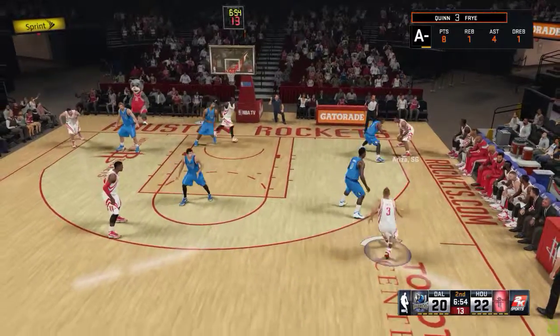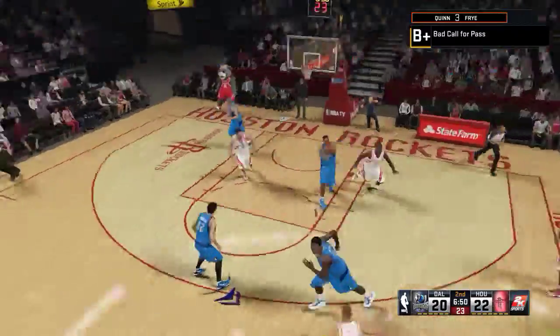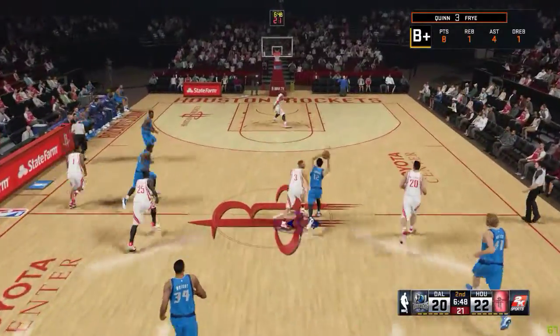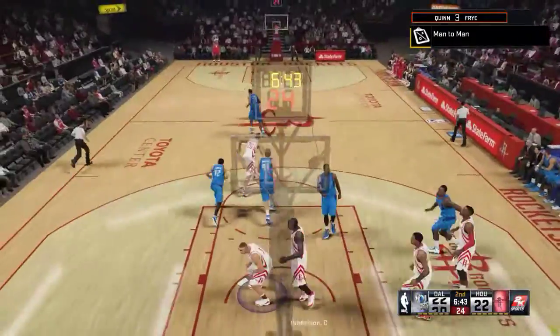And it's Ariza in the corner. This is it to Fry. It's stolen by Aminu. An even 3-on-3 break. Now let's send it to Doris from the sideline.